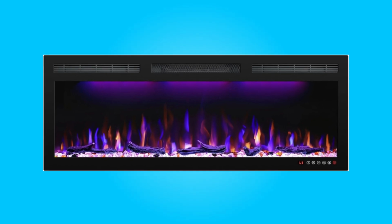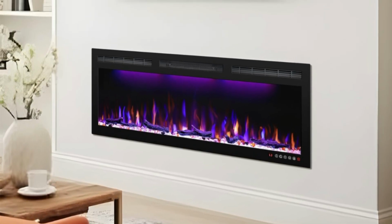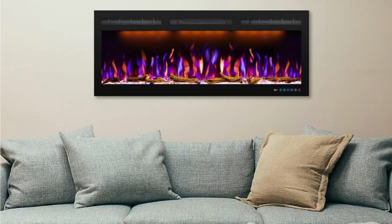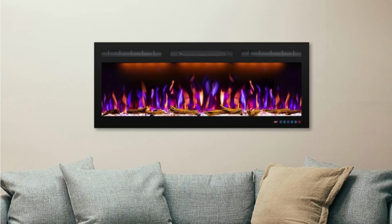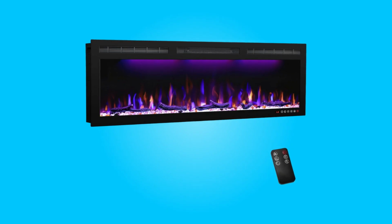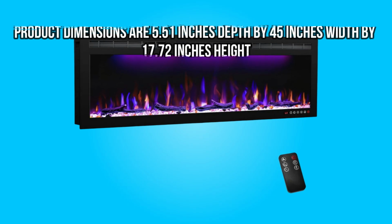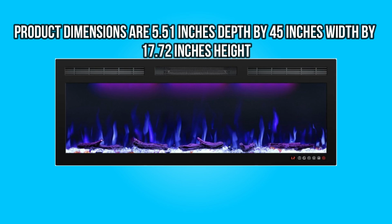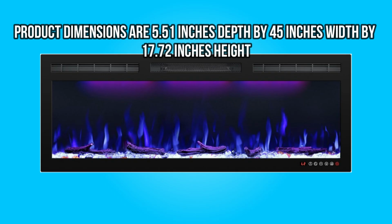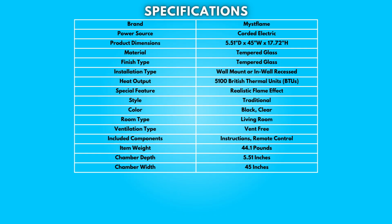in your home. You can easily switch between different ember beds and flame colors to match the mood of your space. Whether you're having a quiet night in or hosting a lively family gathering or party, the gorgeous, realistic dancing flames create a fantastic ambience that adds to the overall enjoyment of your home. Dimensions. Product dimensions are 5.51 inches depth by 45 inches width by 17.72 inches height.